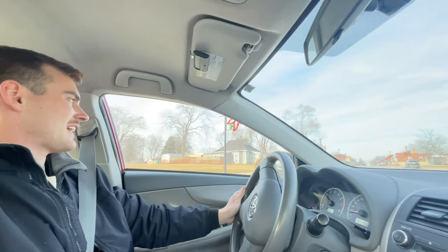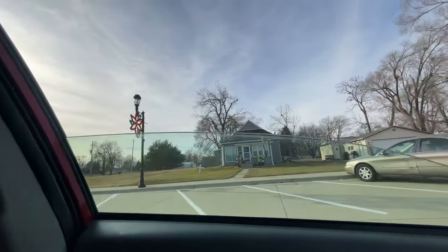Where I'm at right now is the true downtown of Grimes. It's pretty small and there's not a ton to do here. I'll give you a better view out the window.